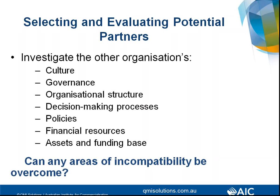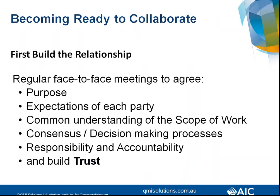Now, there's no expectation that there will be exact matches, and there may be some areas of incompatibility. So the point of investigating this and communicating and discussing it with a potential partner is to see how you can overcome those areas of incompatibility. But the most important part is to first build the relationship. Regular face-to-face meetings are important, and to communicate and discuss all of the factors that I have listed there, because what you are focusing on is getting to understand your partners, helping them to understand you, with the goal of building trust.